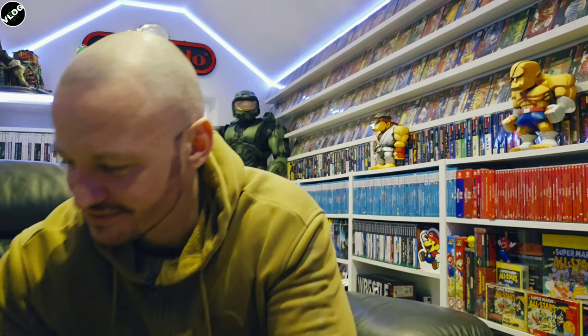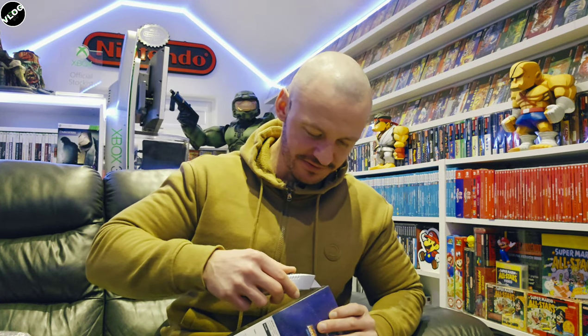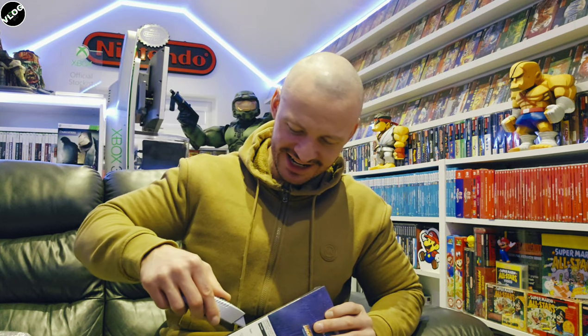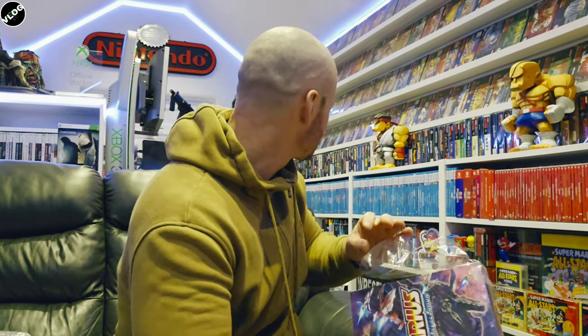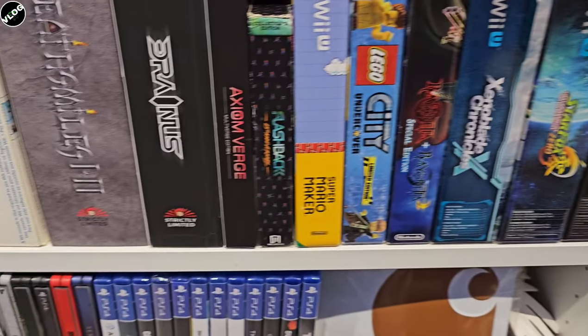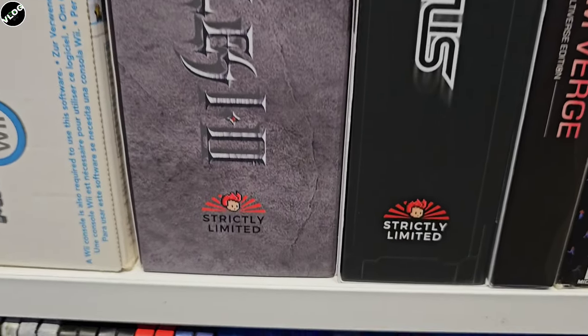And then we have the box itself. So I've got a bit of a collection going now when it comes to Strictly Limited's big boxes. So I've already got Dariusburst, I've already got Deathsmiles 1 and 2, and now with me adding Rolling Thunder and Darius Cosmic Revelation.